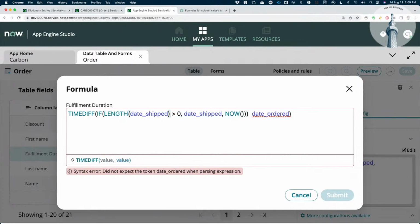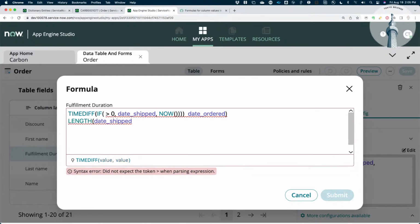No, that doesn't go there. That goes out here. All right. We need length of date shipped. Oh, you're right. Because this is calculating a length. Can we do another line? Yes. I know I want to do a var so bad, but that's just doing calculated values. And then we need our if.